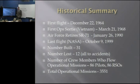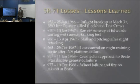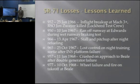Total of 31 built, 12 were lost, all in accidents. None was ever shot down. There were a total of 86 pilots and 86 RSOs who actually flew operational missions in the airplane. And this details all the accidental losses.